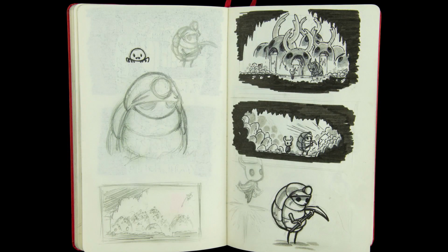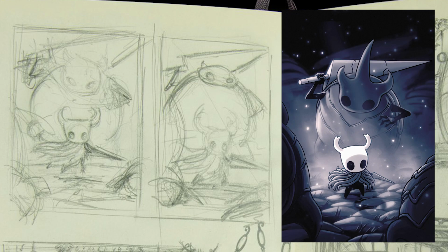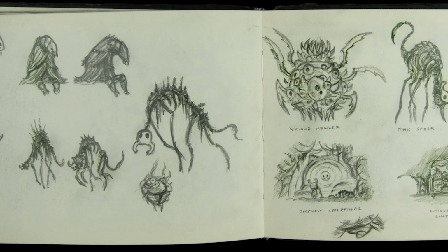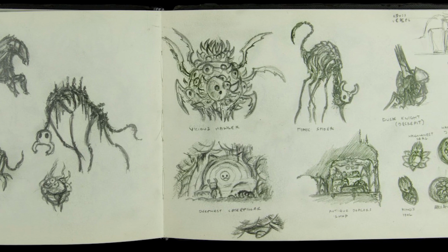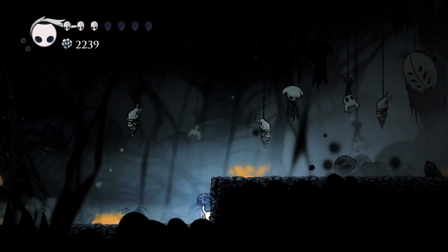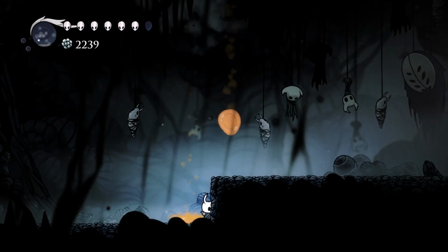There are also some early Crossroads drawings, including some of Myla, both before and after getting infected. There are also some early sketches of the promotional art that they made for the Kickstarter, as well as some sketches of Deep Nest, including a few different Nosk sketches. It seems like Nosk went through a few iterations from its initial concept to what we see in the final game. Good thing Team Cherry refined it so much, and now it's the best boss in the game.